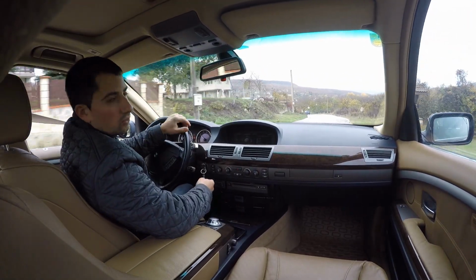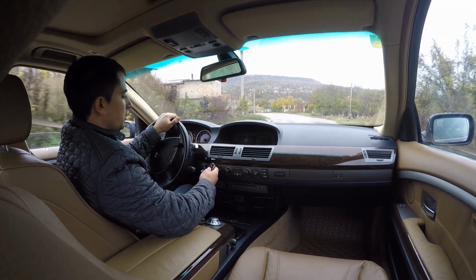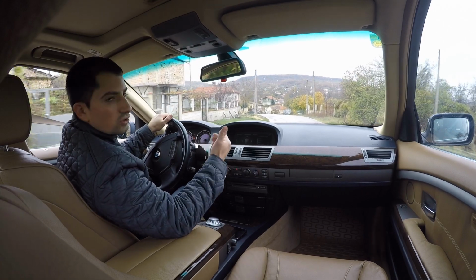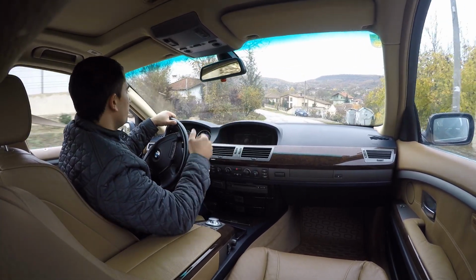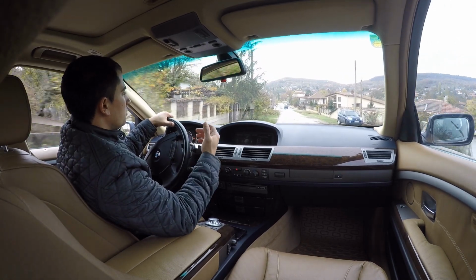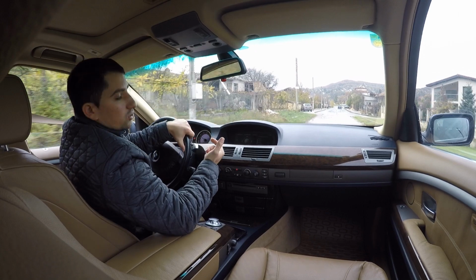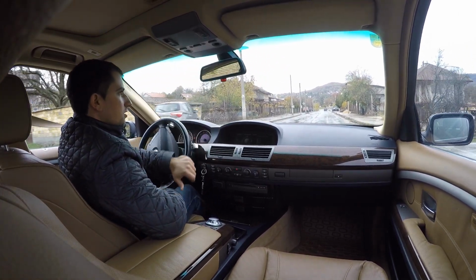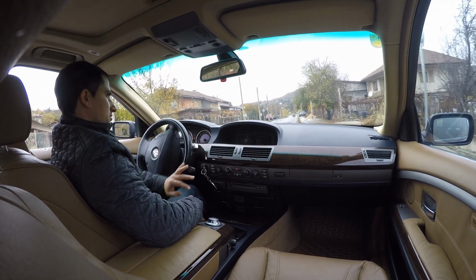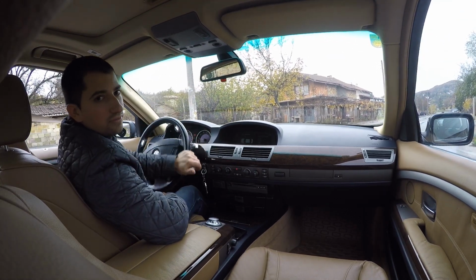Okay, and while we are in some village or city, we can turn it off in order not to disturb the people, hospitals and schools and so on. You have to be considerate. I am now a good citizen with the 7 Series, without making too much noise. And here I will again go back to my beautiful road.